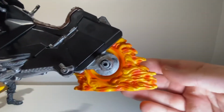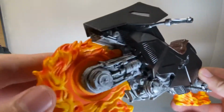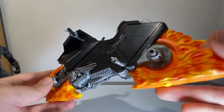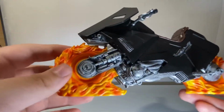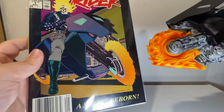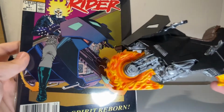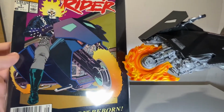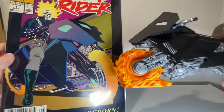The paint on this bike is pretty decent. I think the silver is a little touchy in a lot of places, and a majority of this stuff isn't even supposed to be silver. You'll bring it in the reference here. You can see a lot of the silver that they have is supposed to just be painted black, which I think I might do, so that it all looks pretty natural.